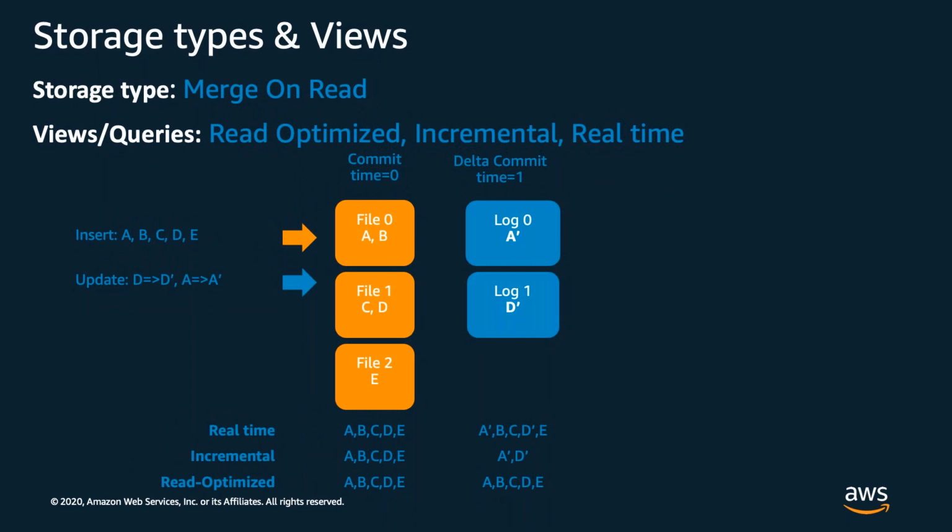Now, after a certain period of time, updates have occurred. D has changed to D prime and A has changed to A prime. And these updates neatly go into log files called delta files. And as you can see, they are placed in log file 0 and log file 1. At this time, which is delta commit time 1, if you query the views, for the real-time view, you get the most up-to-date information, which is A prime, B, C, D prime, and E. For the incremental part, you only get the data that has changed, which is D prime and A prime, and the read optimized essentially remains same as your first insert.